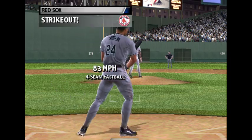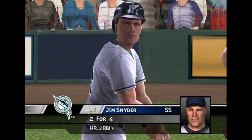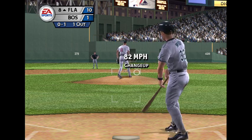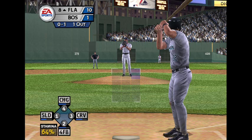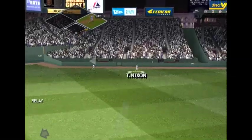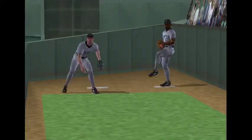Three pitches, three strikes. Hey, sometimes you make a good pitch, and that was one of them. Big strikeout there, partner. Here's the pitch. There's a strike on a changeup. No balls, one strike. Here it comes. Lifts one to right. Take it. Nixon makes the catch for the out.